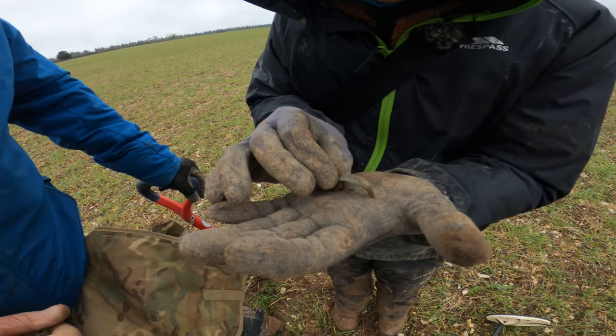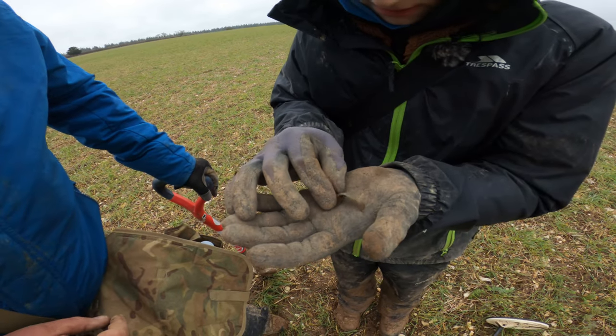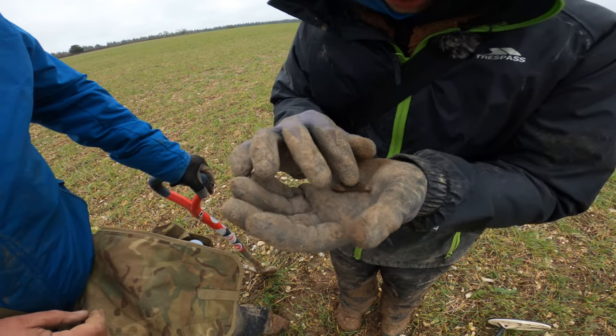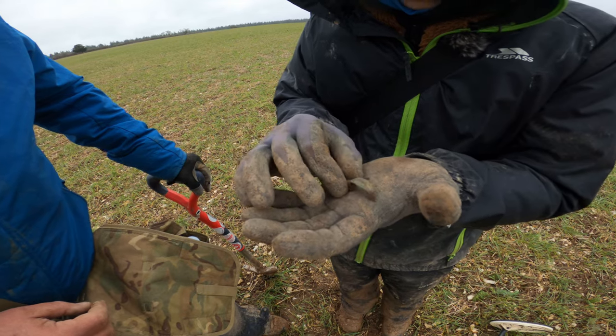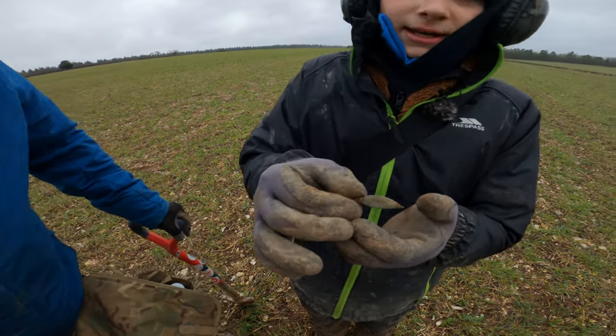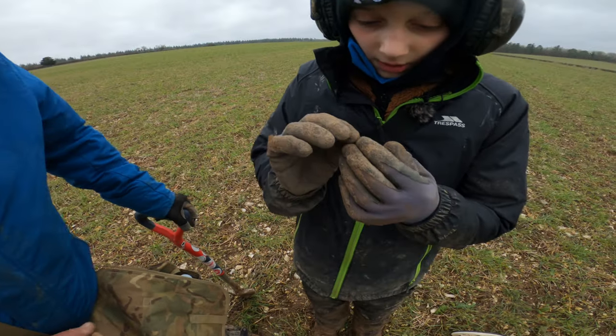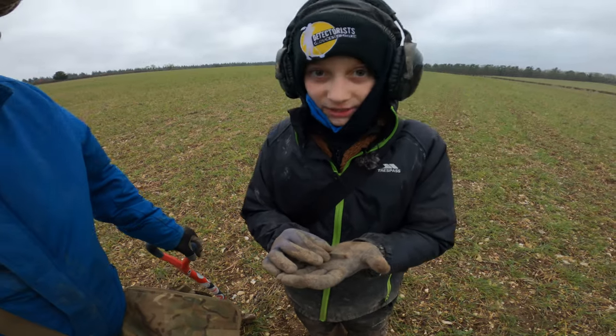Oh my god. Look at the pattern on that. What? So that's a Roman fibula brooch. I can't remember what type this is. I've definitely seen ones like it before, but look at that pattern there. That is phenomenal. Right, I'll give it a clean up and I'll come back to you guys.